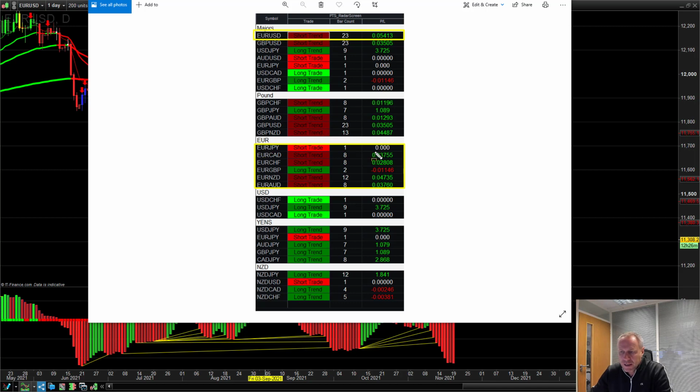Euro yen is just starting a new signal. We'll look at that. Euro Swiss has been great as well. It's been in a big downtrend. That's 280 pips profit. These euro New Zealand's, euro Aussie's been red. Short trends, 473 pips, 376 pips. Incredible trading in the euro.